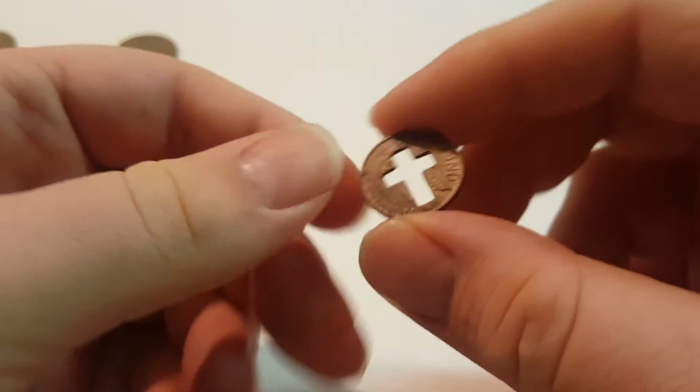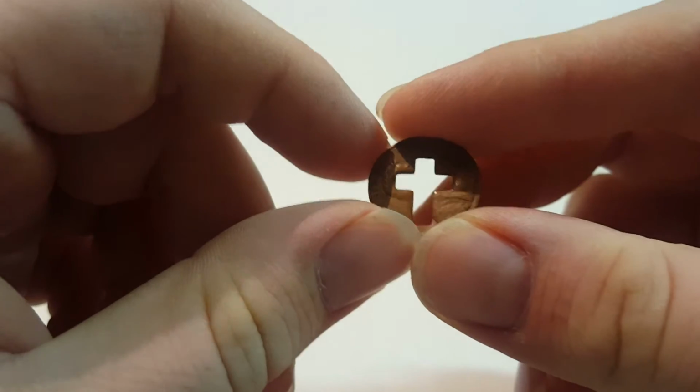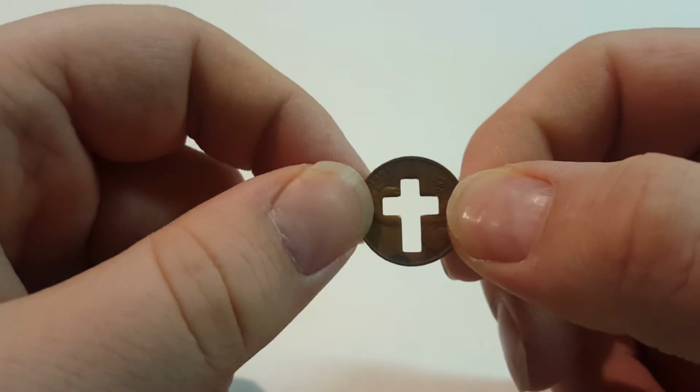Next thing is a penny that I got from Sunday school. And I guess how these were bought, they punched a cross in it.